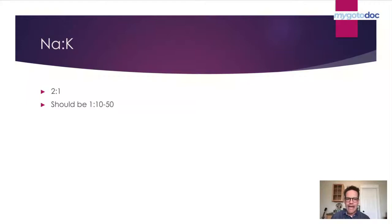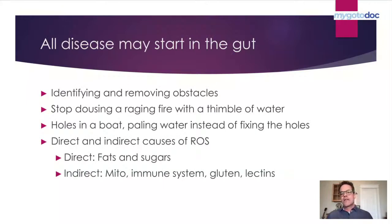Anything in a bag, box, or package is typically laced with sodium. So processed foods are high in sodium, and fruits and veggies are high in potassium. It's really quite simple. And so our ratios of sodium to potassium are certainly way off what they should be. And functional medicine doctors really do understand that most chronic disease may start in the gut.